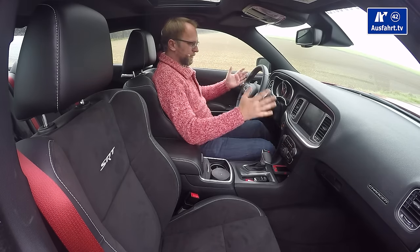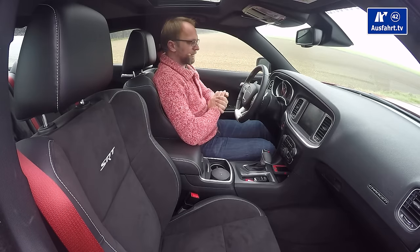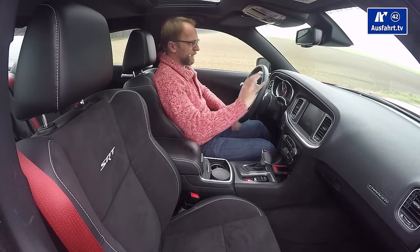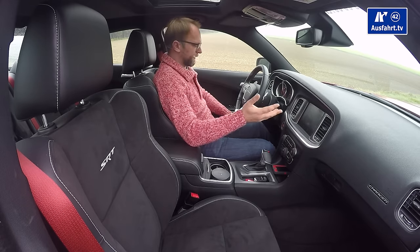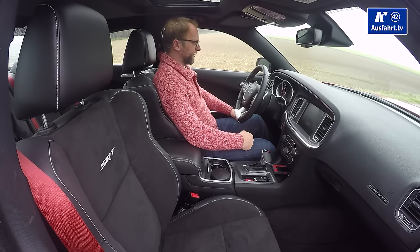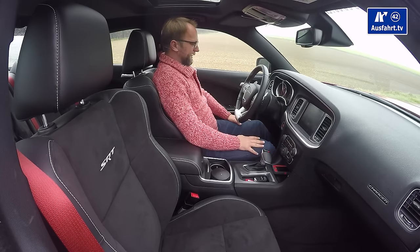That's it from this side. Both displays you can read easily during day and night time. That's pretty neat. And the infotainment system is really neat, except for the rear camera. I told you, the camera is really yucky. Okay, that's it from this side.